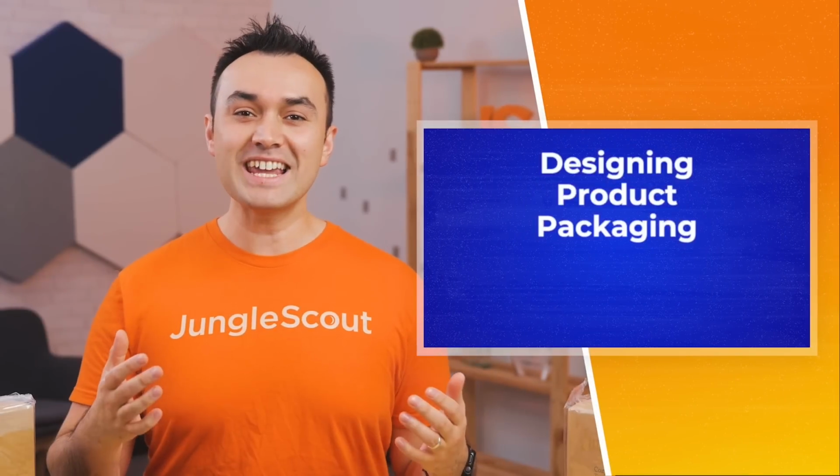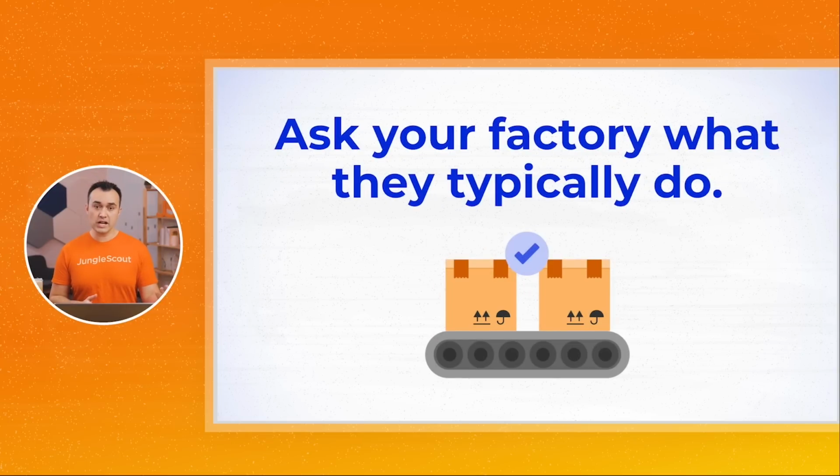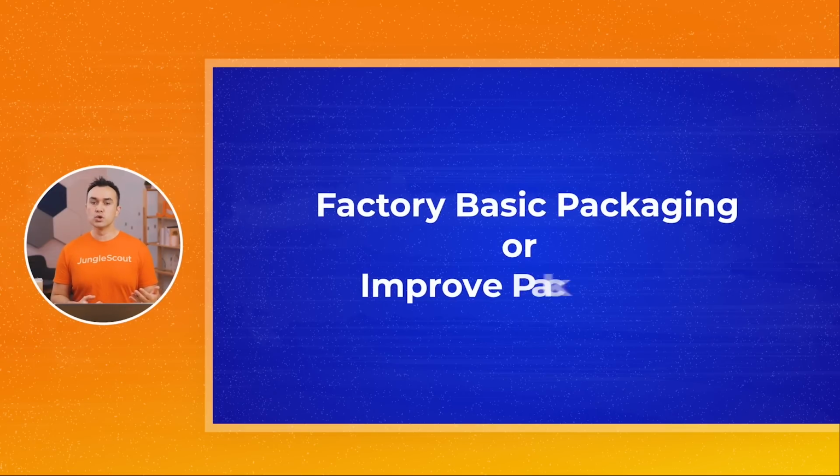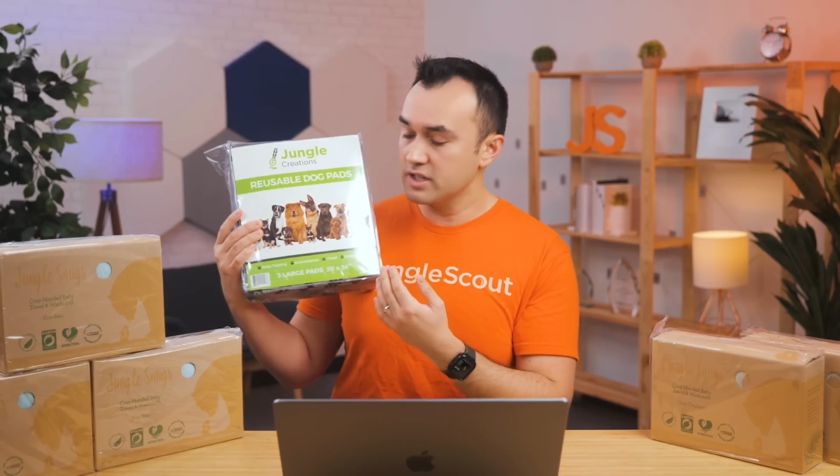Okay, let's move on to designing and determining your packaging style. A good place to start here is just by asking your manufacturer what they typically do for your type of product. Then from here, you can decide if this is what you want to do or if you want to improve upon that basic packaging style. So for example, with our washable pee pads here, I just reached out and asked, what's the typical packaging you do? And this was it. They just have this plastic sheet and then they have this simple piece of cardboard on the inside, and we were able to just supply a design for this piece of cardboard and then they would manufacture it. So this is actually an example of the basic packaging style.